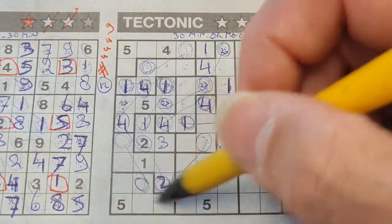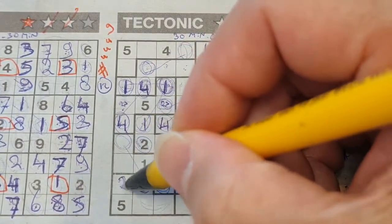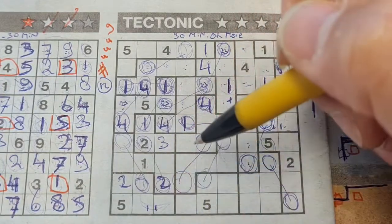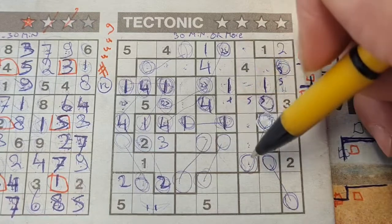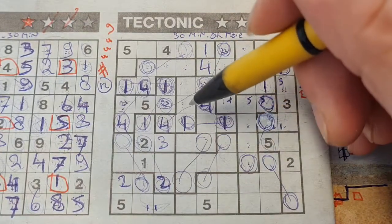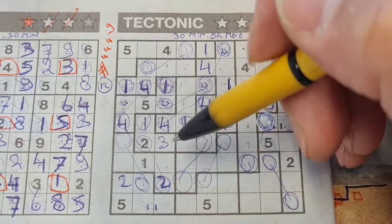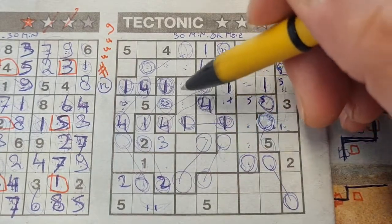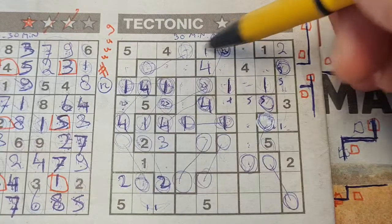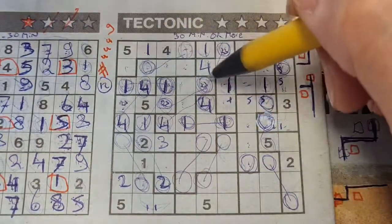Well. These 3 boxes surround the 2. Can it be a 2? So one box left for the 2 should be there. This box can be a 1, so the 1 could be here, could be there. Well, this box cannot be a 1, that box cannot be a 1, so one box left for the 1 should be here in this L-shaped area.